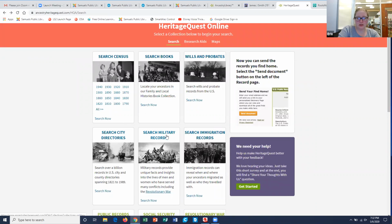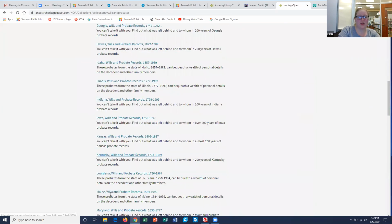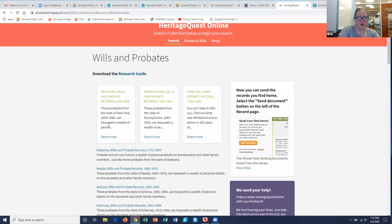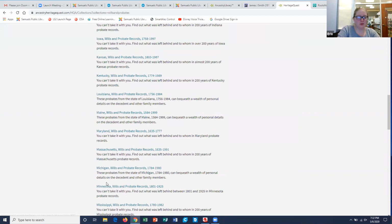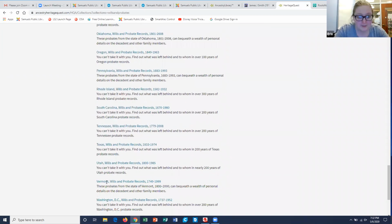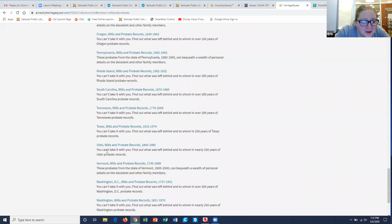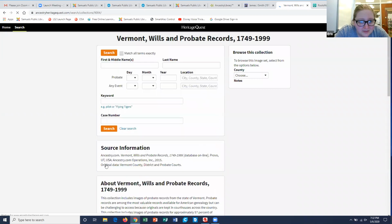Let's try wills and probates. Okay, so you can see they actually go by states. I think the three big ones that they have now, or these may actually just be new that they're highlighting: you've got New York, Pennsylvania, Ohio. Let's see, Alabama. Let me try doing one of my own, because my family members up in Vermont back in the 1800s actually got in trouble a lot. Let's see here. Okay, yeah, it's pretty much the same setup.